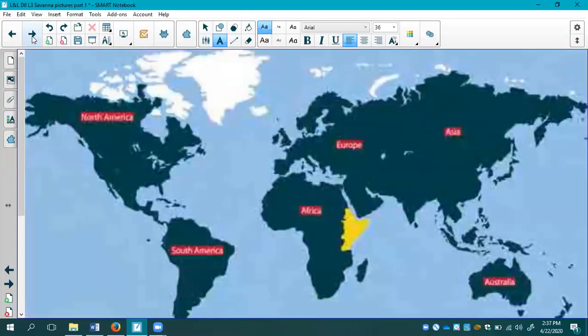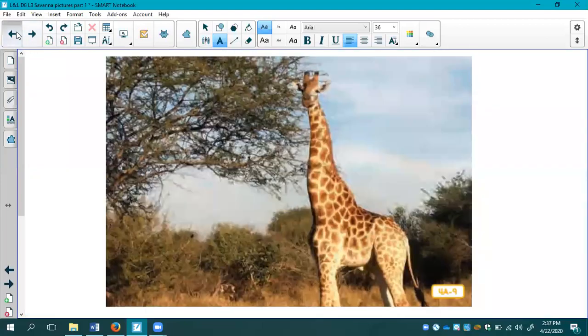Just to show you where we are hopping back into, we are going to go back to East Africa to visit the savanna there. Right, we can see that in yellow. Yes, thank you for pointing that out, Mr. Stefano.